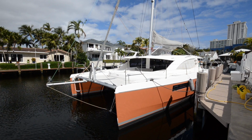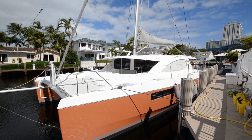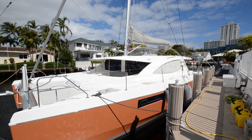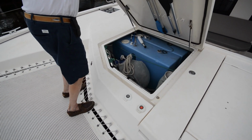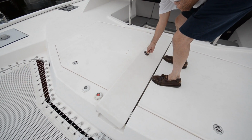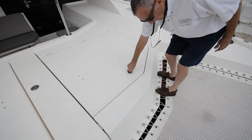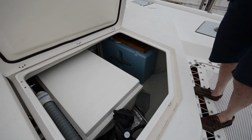Miriada is a 2013 Leopard 48 with 4 staterooms and a crew cabin. Up on the bow to starboard, we have 2 water tanks and a storage compartment. The windlass is in the center, and the 9.6 kW diesel generator and the 3rd water tank is to port.